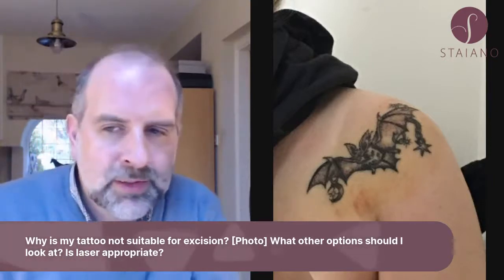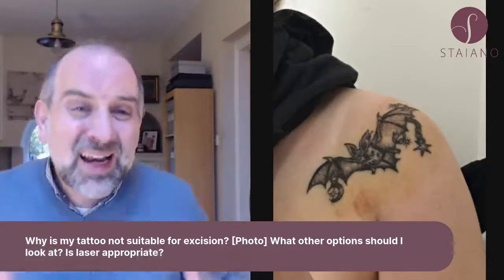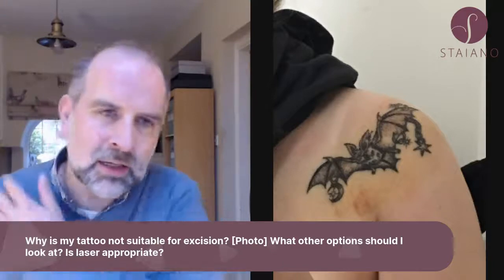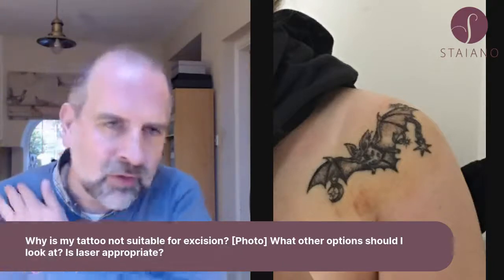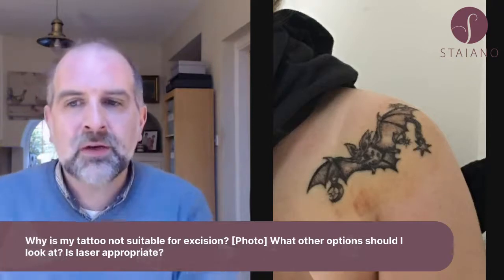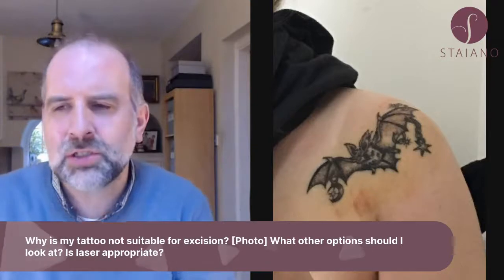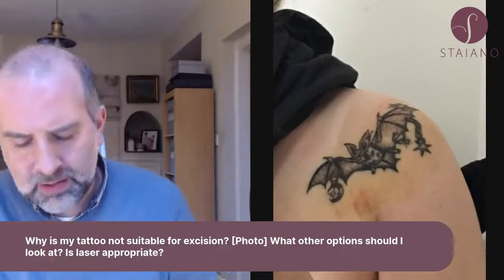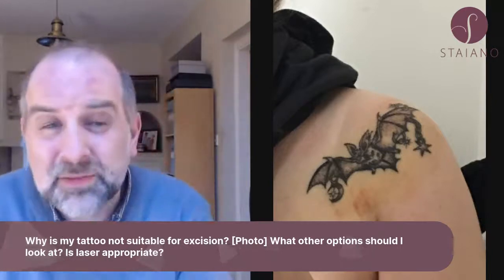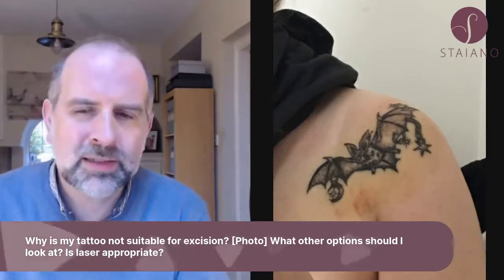And I have to be honest that I don't think it is particularly suitable for surgical excision, unless you absolutely despise it and you've accepted that it's going to leave an ugly looking scar. It's going to look like you've broken your shoulder or something, a massive, great long scar. There's a risk of keloid scarring and it needs several sessions, and when it's a general or local with sedation, that's going to make it quite expensive because there's going to be an anaesthetist involved, and it's not something we can do on a local anesthetic in the clinic.